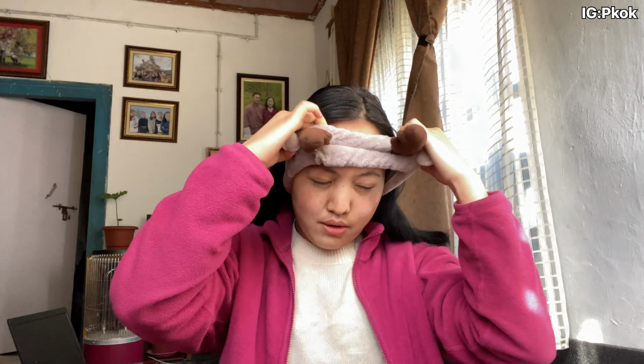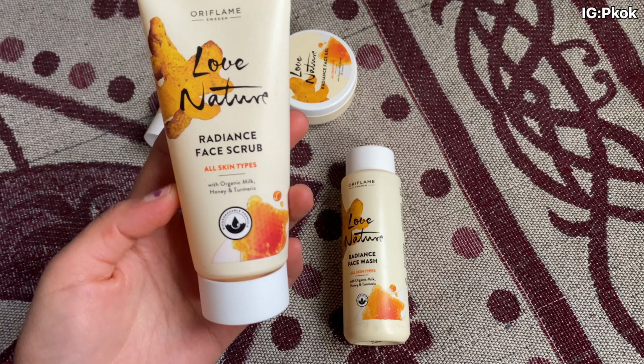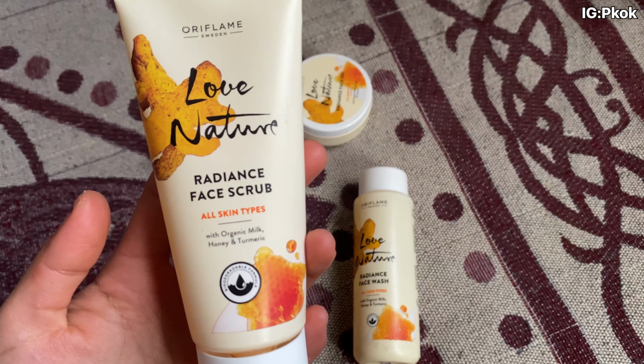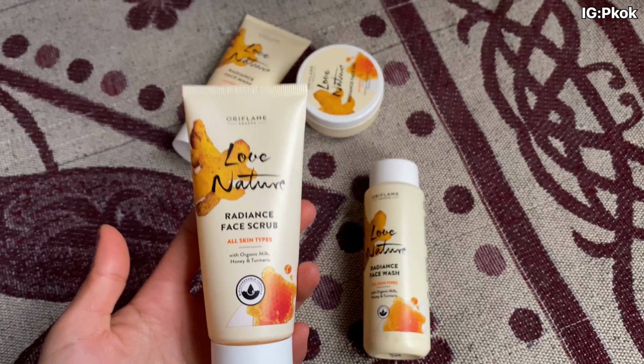So let's get going. So let's get with our headband on. My facial kit is from Oriflame, and it's for all the skin types with organic milk, honey and turmeric.